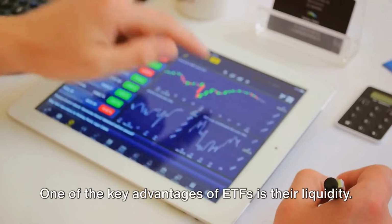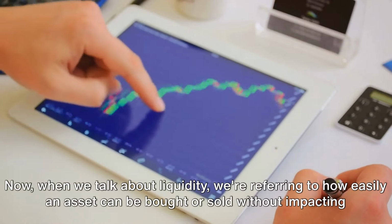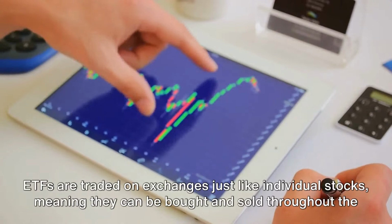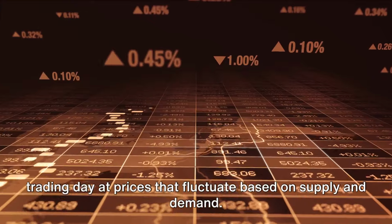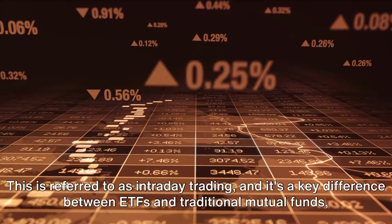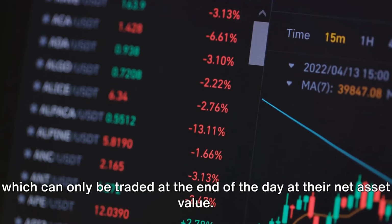One of the key advantages of ETFs is their liquidity. Now, when we talk about liquidity, we're referring to how easily an asset can be bought or sold without impacting its price. ETFs are traded on exchanges just like individual stocks, meaning they can be bought and sold throughout the trading day at prices that fluctuate based on supply and demand. This is referred to as intraday trading, and it's a key difference between ETFs and traditional mutual funds, which can only be traded at the end of the day at their net asset value.